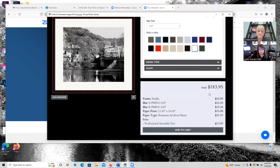So if you want to adjust your price to make this either lower or higher, you have that option. So in other words, you're just determining that you want that $75 for that. Right. Because there's no work involved for you. Right. The only thing the artist has to do is upload the image.